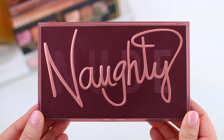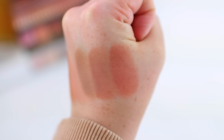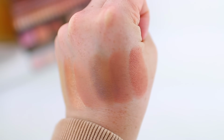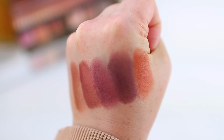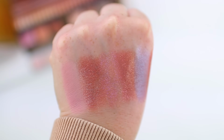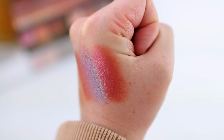Something I love about the Huda Beauty palettes is you tend to get a lot of different finishes and a lot of different formulas within one palette. So of course you get your staple matte shadows and your staple metallics. That's kind of what makes up the majority of this palette, but you also get some really beautiful reflective marble creams. You get something that they call a hypnotic marble cream. They did this gloss with bronze and berry pearls in it, which isn't really my personal favorite, but I definitely applaud them for doing something a little bit different.